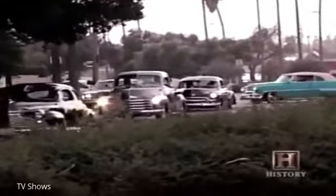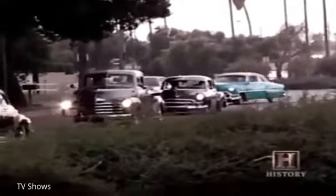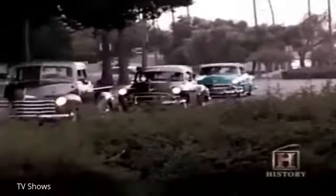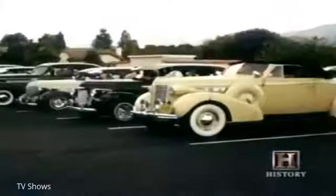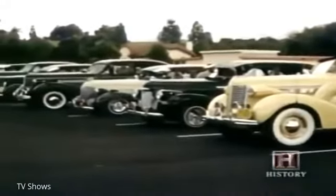Lowriding came into its own during the 1960s, even as other forms of customizing were going out of style. Its roots can be traced to the 1940s, when fashion-minded zoot-suiters gave their cars a stylized look by pushing them close to the ground, sometimes by piling sandbags in the trunk.